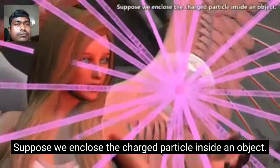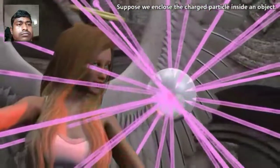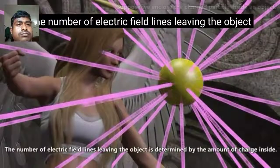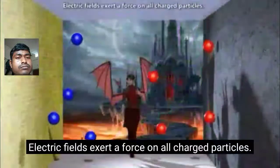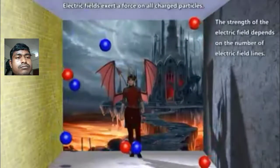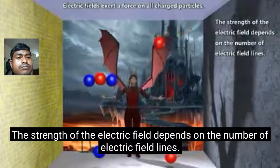Suppose we enclose the charged particle inside an object. The number of electric field lines leaving the object is determined by the amount of charge inside. Electric fields exert a force on all charged particles. The strength of the electric field depends on the number of electric field lines.